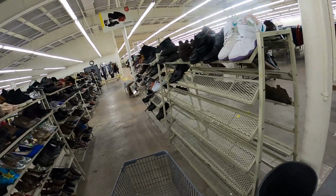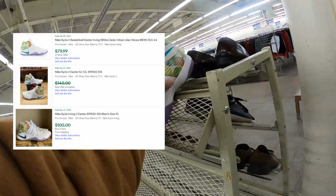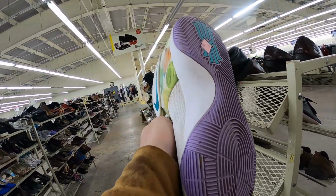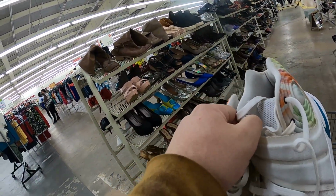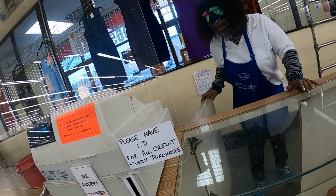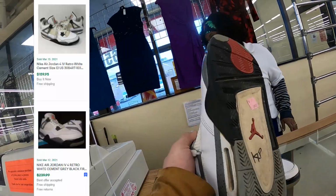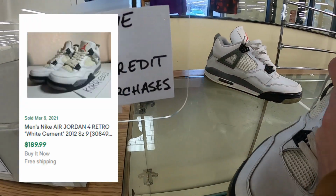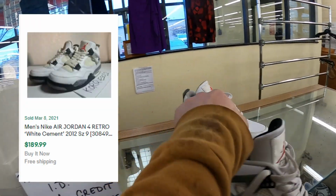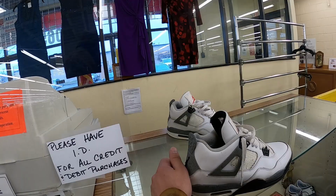So the first thing I see in the Salvation Army here is these Nikes. I'm not the biggest sneakerhead, I guess, but I know those aren't in amazing condition, but still some good comps that I threw up on the screen. But these cement ones, the shoes I initially picked up were $9.99. These are $14.99. And look at these comps, guys. I mean, $70 to $100 plus on the ones in the cart right now.